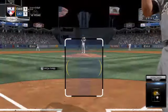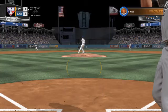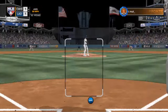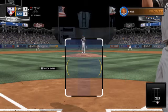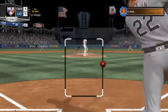Now at the plate, Charlie Tilson. He's 0 for 1 thus far. The left fielder, number 22. First pitch of the inning is taken downstairs for a ball. It's 1-0. That's by him for strike 1.